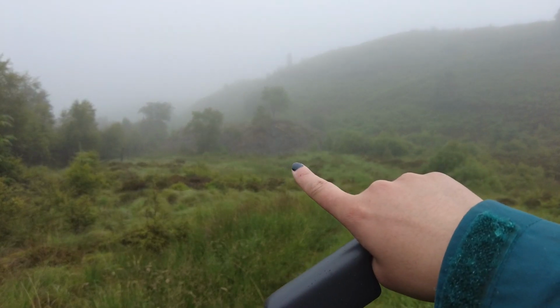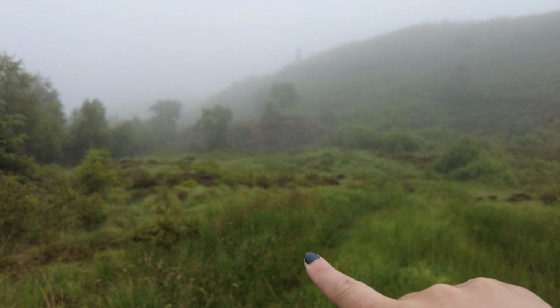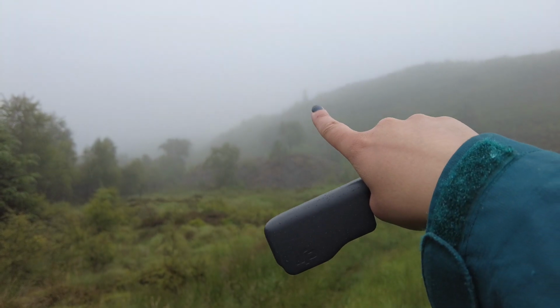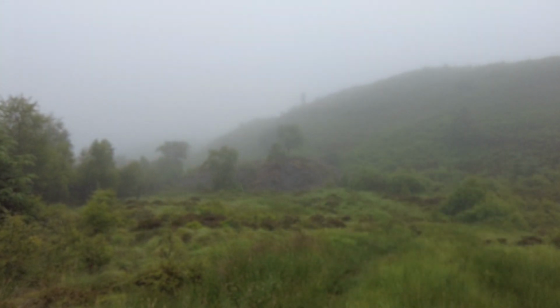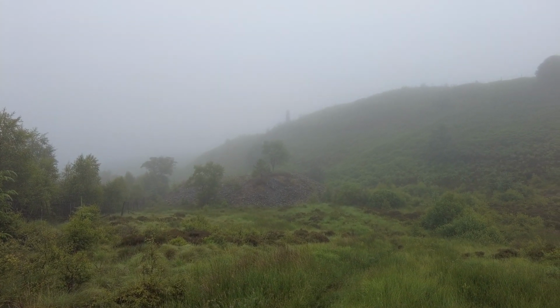Yeah, I don't know what this is that I'm coming upon. It's just like a big pile of stones. But we are in the middle of nowhere. I'm guessing something to do with the aqueduct. But look at that up on the top of the hill. Honestly, this aqueduct business is kind of creepy in the mist. I'm guessing that is another air vent or something.